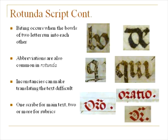So biting was also a feature that was common to Rotunda, and this happens when the bowls of two letters actually run into one another, as we have here in the BO, and the DE. They kind of just become one.